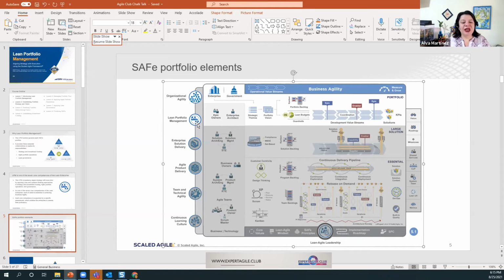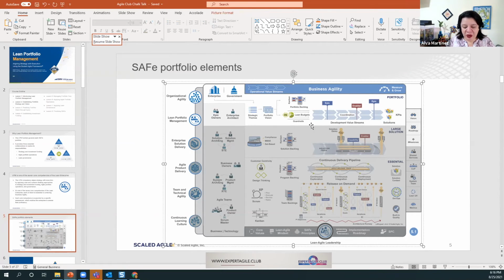So if you can see lean portfolio management, what I'm going to speak about today is in the upper part. The SAFe organization is always top to bottom. What is the meaning of that? It's at the level of the enterprise, at the top level. In this way, you have the portfolio here.